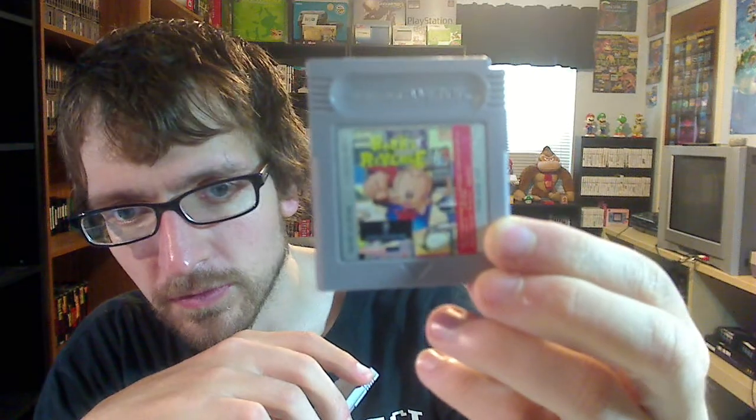Some Game Boy games here. We got 2 Game Boy games here with Super Game Boy capabilities, which means you can have custom borders and stuff built into the game. Bonk's Revenge. This is actually the re-release. The first one was published by Hudson. This one was published by Electrobrain. So it's actually the re-release of that game.